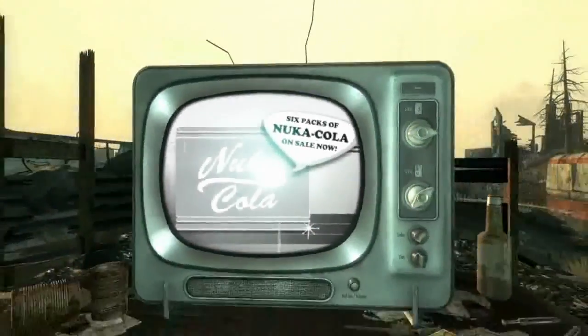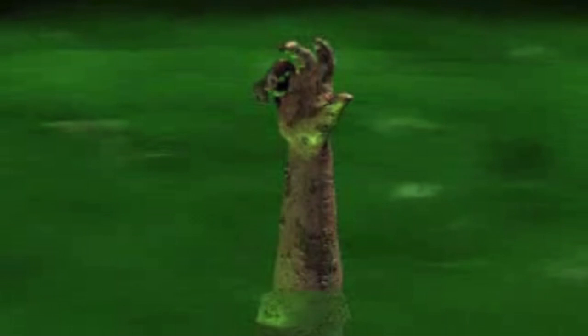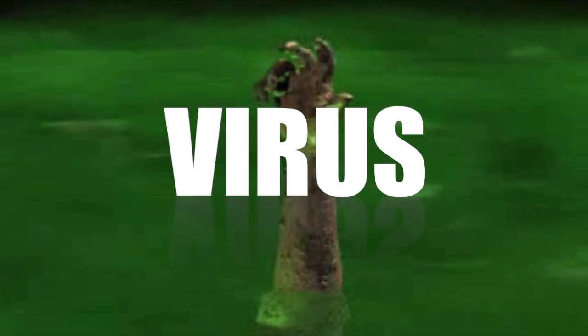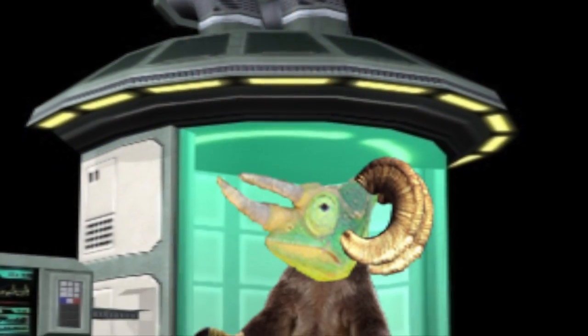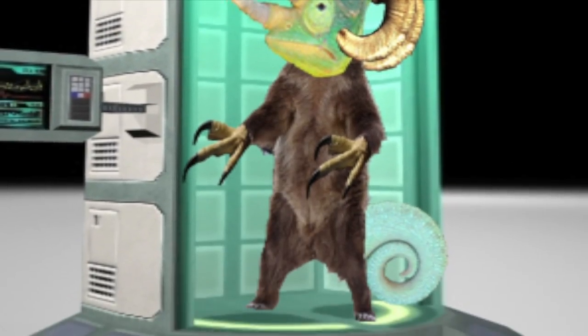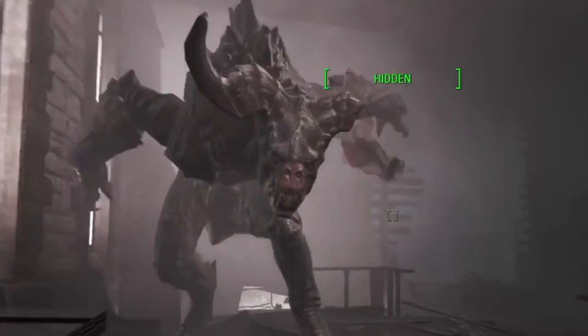In this new post-apocalyptic America, a doctor known as Richard Gray fell into a vat of something called the Forced Evolutionary Virus, or FEV, and became a horrific abomination known as the Master. The Master found the abandoned experimental creatures and mutated them into their now final form, the Deathclaw.